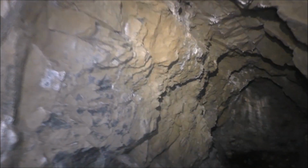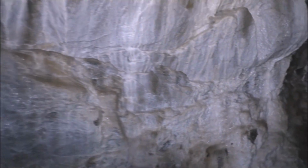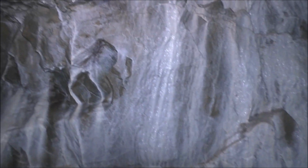See, this is what I've seen in the Purdy Mountain mine. All of this dripping down. Oh yeah, a lot of flowstone. A lot of calcium deposit. Yeah, that's a pretty nice looking flowstone. Let's call it flowstone, eh? It looks like calcium there.